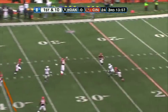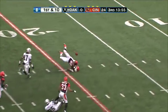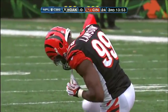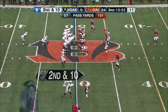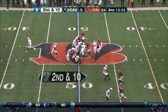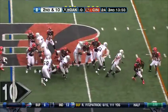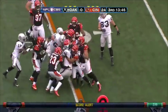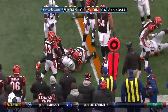Palmer into the seam, into traffic. Palmer underthrowing Hayward Bay right there. Will take advantage of this good field position. Reese still on his feet. Great second effort. Moving the pile down to the 40.